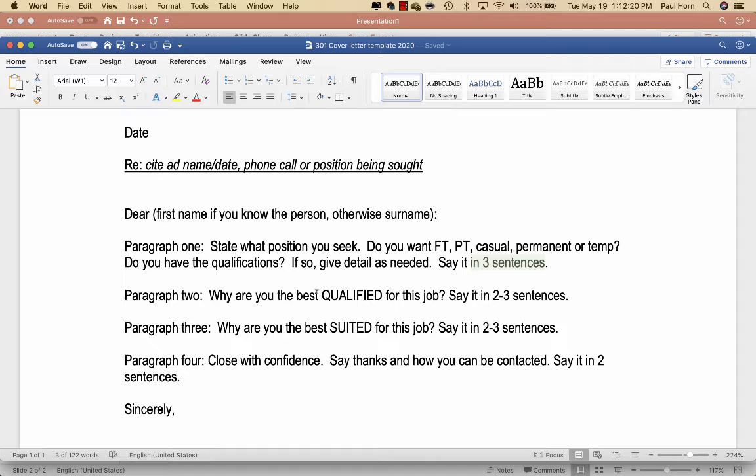Paragraph 2 is all about why are you qualified. Qualified means experience and education. It means your credentials. It does not mean your personal characteristics. That doesn't get put in here yet. It's really important because if you put it in this part, you're telling people there's nothing much I can tell you about me in terms of what I've learned or I've done. I'm going to start by telling you how wonderful I am, and that's not going to have the impression that you would like. Again, 2 to 3 sentences. Don't be afraid to say things in 2.